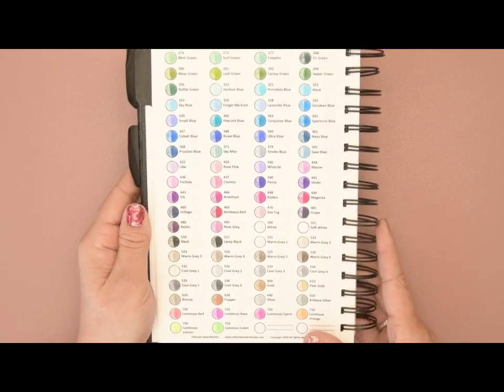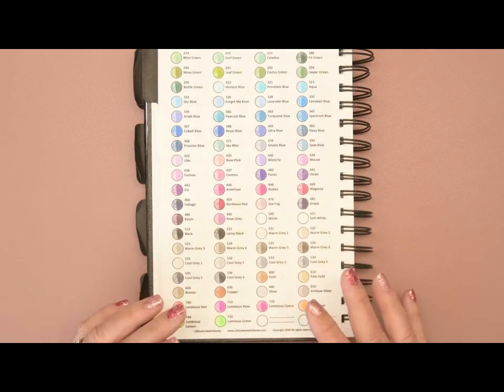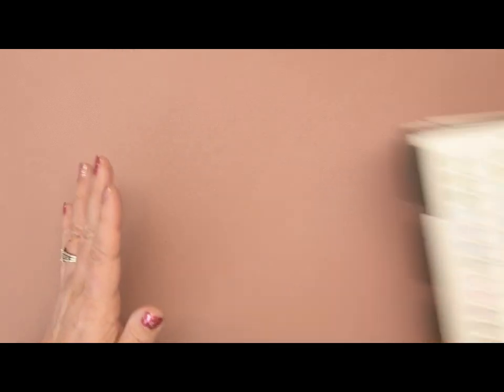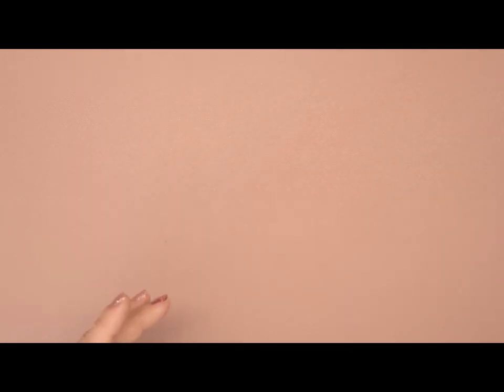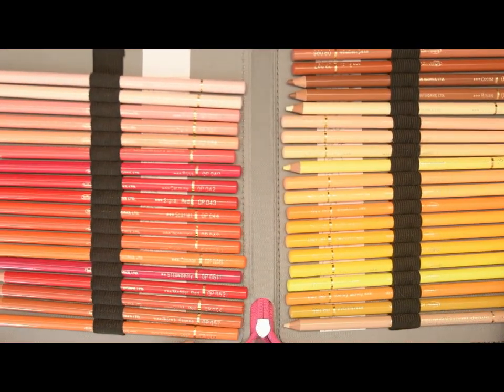I think you have plenty to choose from. The colors were smooth to lay down, beautiful, and they layer on top of each other well. So I'm going to move this off to the side for a minute. I'm going to bring out my book where I put them. You can see they're all in here.